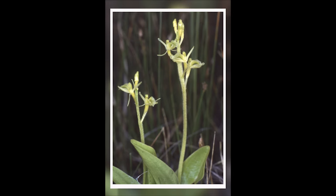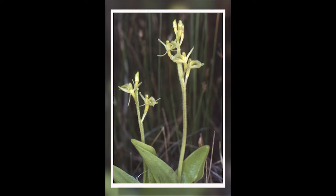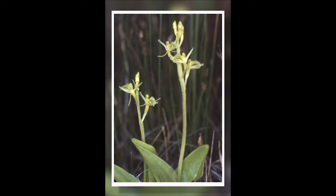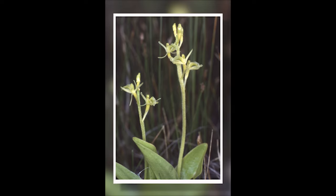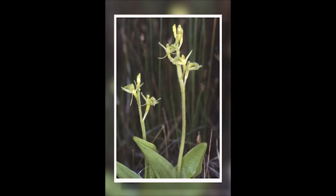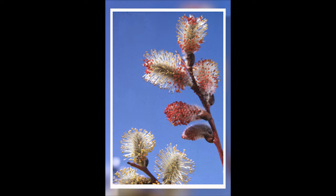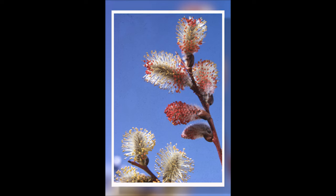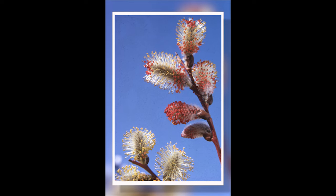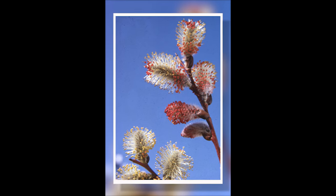twayblade, another delicate orchid, barely 8 to 10 centimeters tall. It grows in water-saturated places and swamps. Pussy willow likes the wetter soil beside lakes and sloughs. When the pollen is ready, the colors are often quite remarkable.